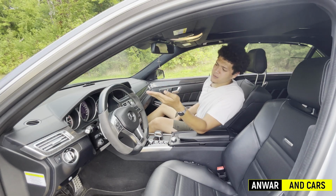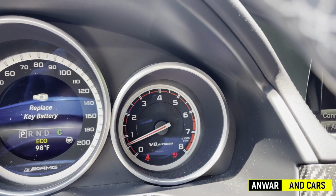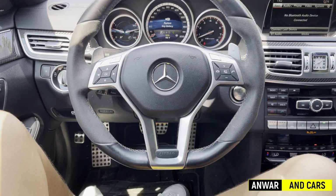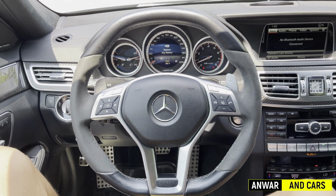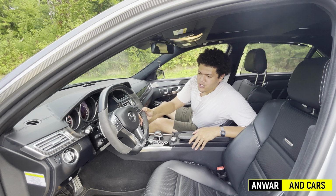But in the center, you got speed with the floating Mercedes speedometer, standard Mercedes stuff. And on the right, you have the tach, which reminds you that you're driving a twin turbo V8. Right underneath, you have the flat bottom AMG steering wheel with Alcantara stitching, leather on top, Alcantara in the hand bolsters. Pretty nice looking wheel, not too bad. Steering wheel mounted paddle shifters as well.